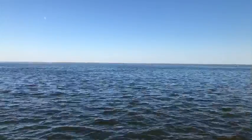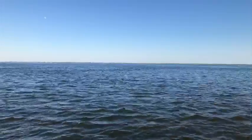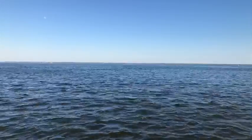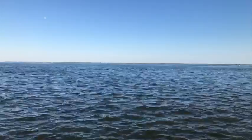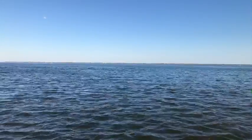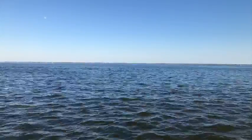South-southeast. So the mark we see off in the distance, see that orange ball? It's a hippity hop. It's floating on the top of the bay, and it's anchored to the bottom of the bay. The depth out there is about 6 or 8 feet. So they have an anchor and a chain that holds that. The one off in the distance is the upwind mark, the windward mark.